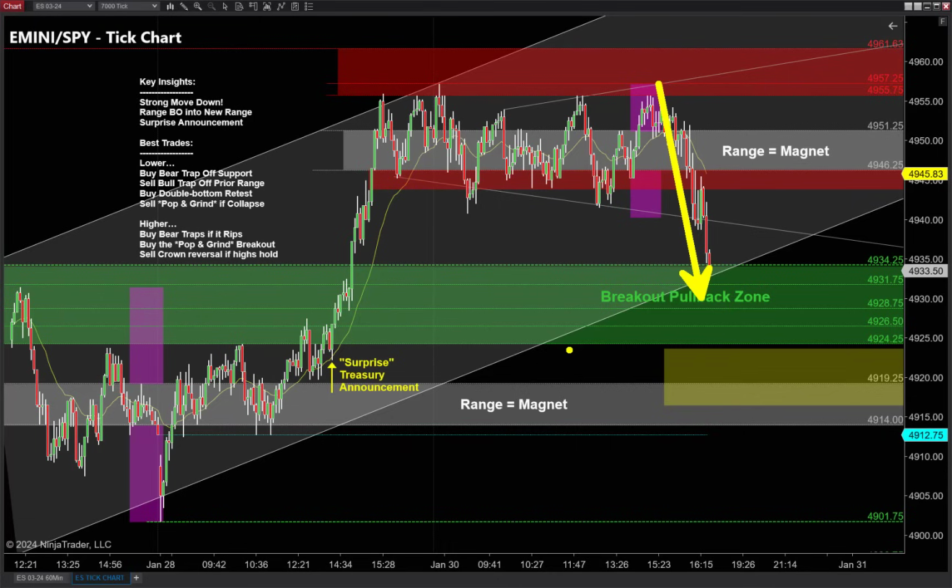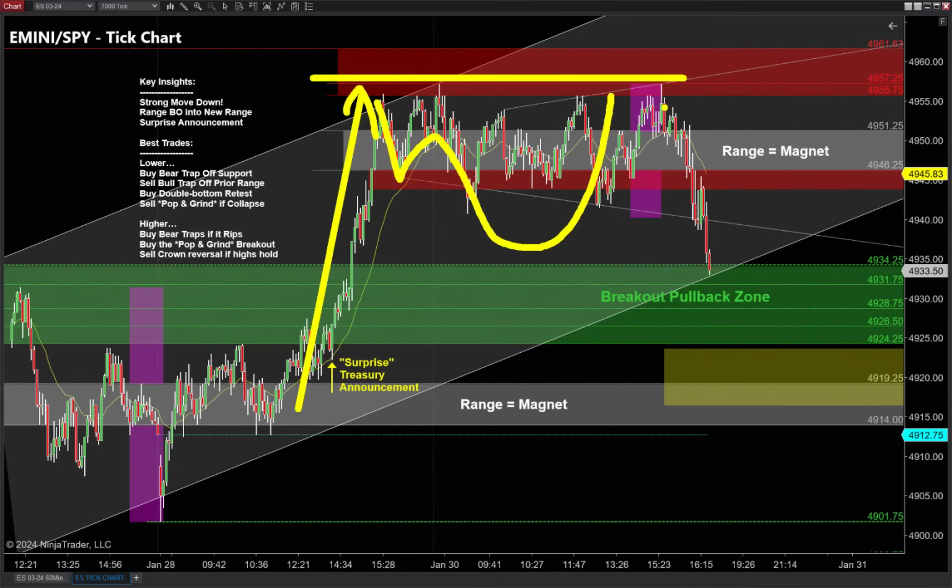Now, what do we always talk about? What always happens whenever we see a strong move in one direction? What usually happens? We usually see a relatively deep pullback and a retest, in this case, of that high.